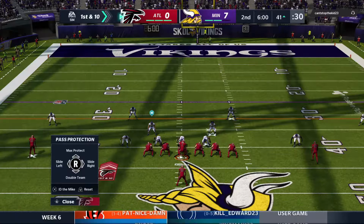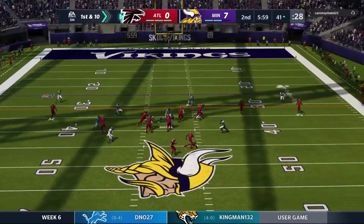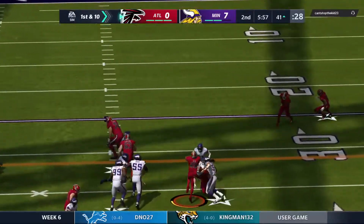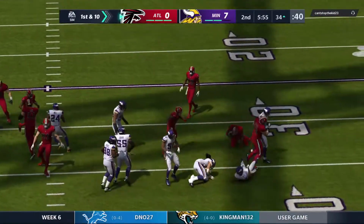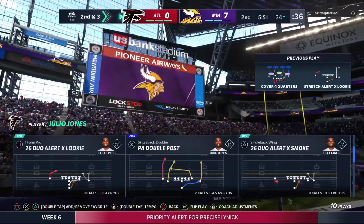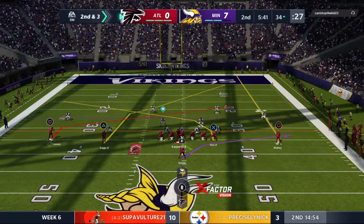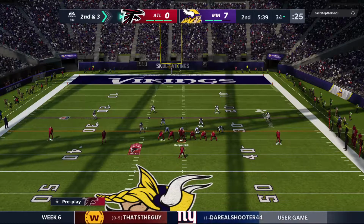Here's another 1st and 10. They'll run on 1st down. It's Smith. A solid run on 1st down. Gain of 7 leaves them with a 2nd and 3. Decided to hand it off that time on the run-pass option. Appeared to be an easy decision. Just gave it inside. Nice steady gain.